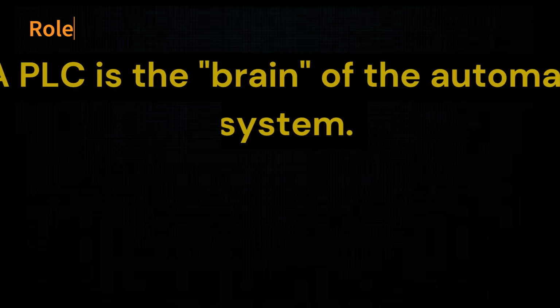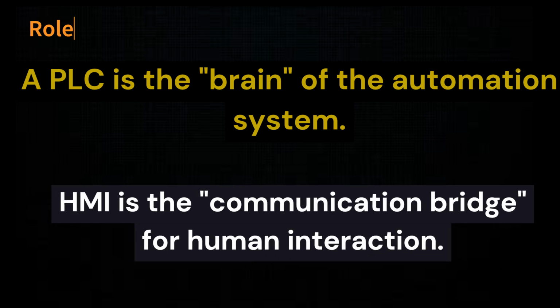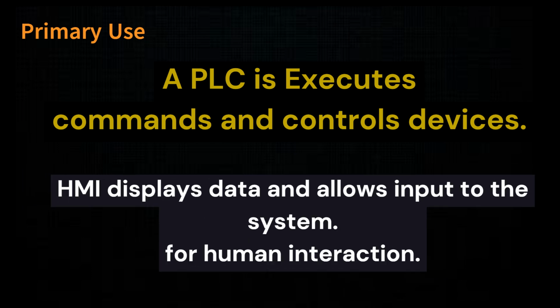Next, their roles. Think of the PLC as the brain of the system that executes all the commands, while the HMI acts as the communication bridge, allowing humans to interact with the system. Now, moving on to primary use. The PLC is responsible for executing commands and controlling connected devices, whereas the HMI displays real-time data like machine status or alarms and allows inputs to adjust the system.